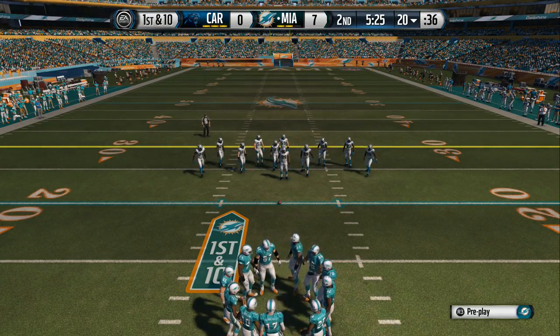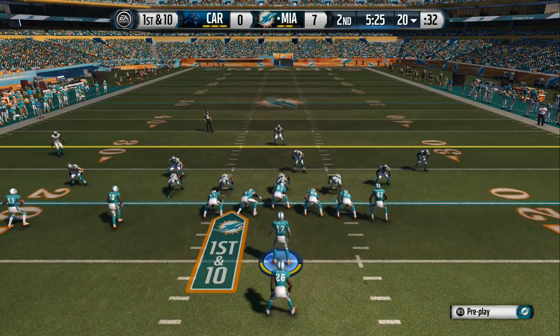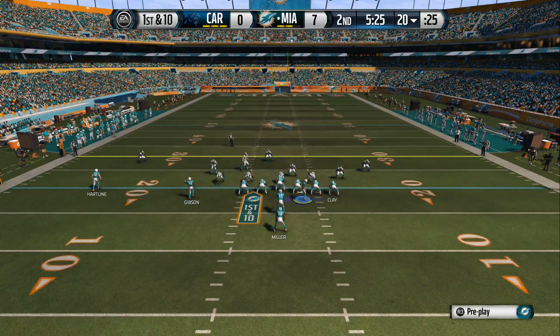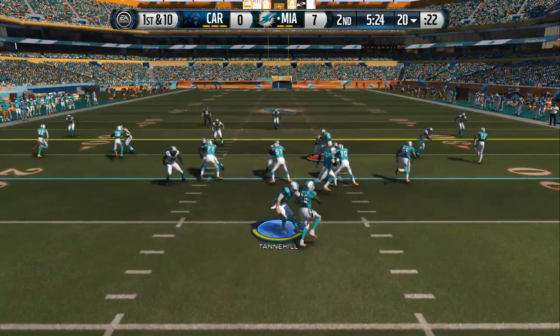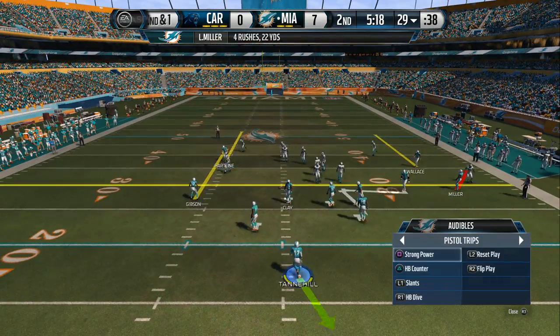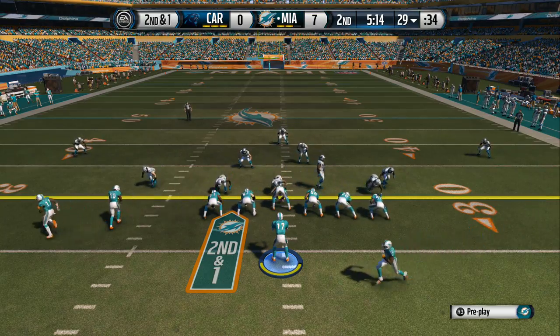They face first down. Tannehill's gonna be in the pistol here. Here comes the wide receiver in motion. First down and 10. They'll run it. Here's the handoff. And that's a gain of 9. Power running. A lot of teams in this league don't even do it anymore. This team, they can power it up in there and pick up those tough yards.